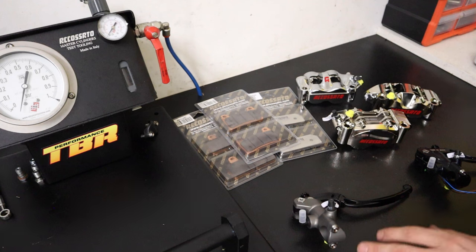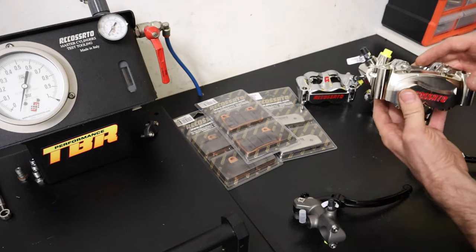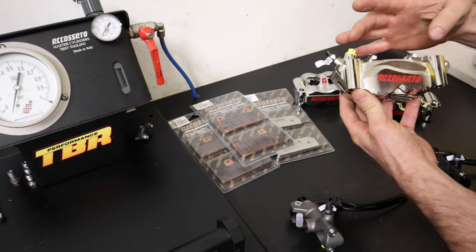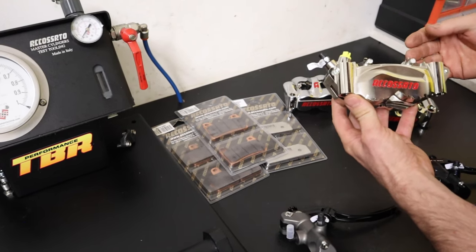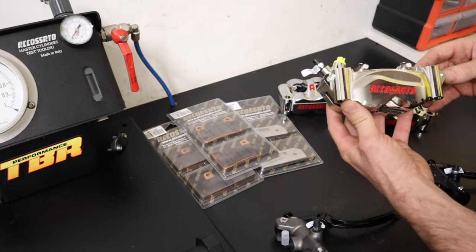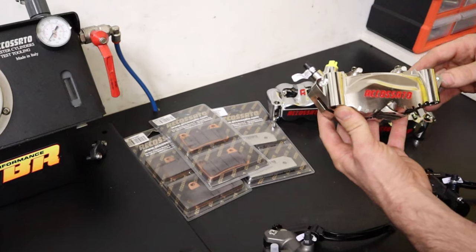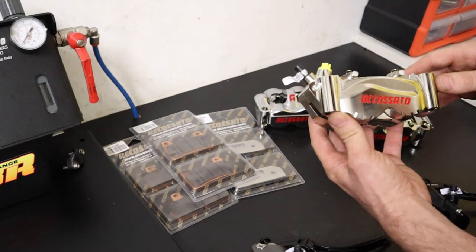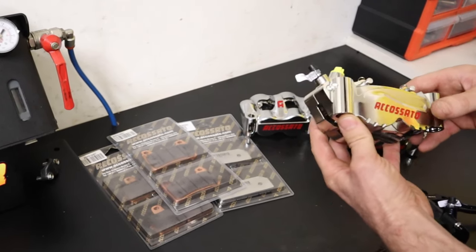So starting with road use, I guess, because there's only one of those. You've got the PZ011, or the PZ012. The different numbers are just the hole mount spacing for where it sits on the fork. Generally, European bikes and some of the very latest Japanese bikes are 100mm spacing now. But predominantly, all Japanese bikes will be 108mm, and all European bikes, BMW, Triumph, Ducati, etc., will be 100mm.